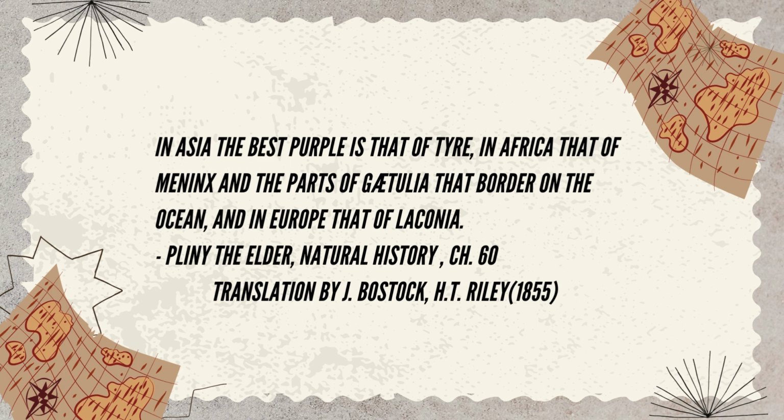So you can see here that it says in Asia, the best purple is that of Tyre, but it's made in different places. These are where they would ship off the process of making this purple to their colonies and how it spread through the Mediterranean. Other manufacturing centers included Rhodes, Lesbos, Sicily, and southern Italy. That being said, Tyre always remained the most valuable location for the dye, as Pliny tells us here, right? He mentions specifically that Tyre is where you can get the best purple.